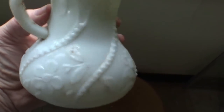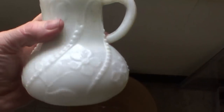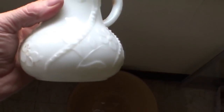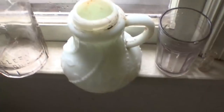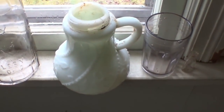And there's a milk glass syrup pitcher. It's real pretty, embossed flowers on it, and cable design there with beaded ropes or cables or something around it. But that's a real nice bottle. And the tin collar, I couldn't salvage it. It was rusted real bad. But those are always real nice.